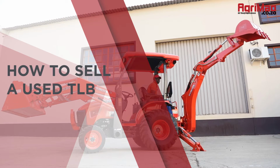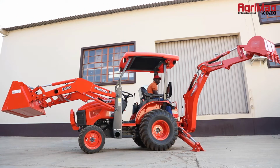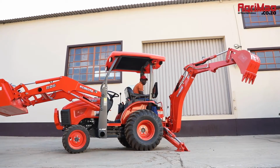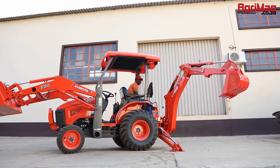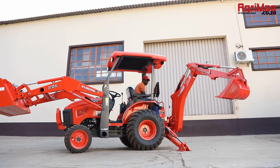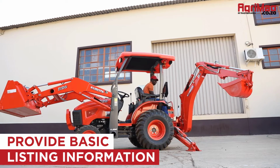How to sell a used TLB. When it comes to selling a TLB, the best place to do this is on AgriMag. It's advised that sellers provide as much information as possible about the TLB being sold, and information pertaining to the following points will go a long way in helping you to sell your TLB on AgriMag.